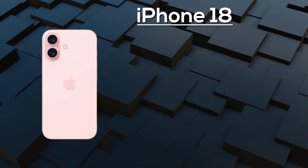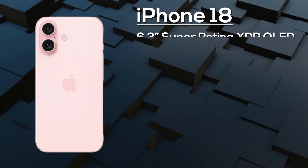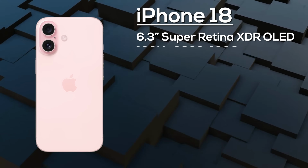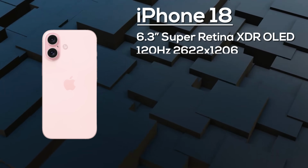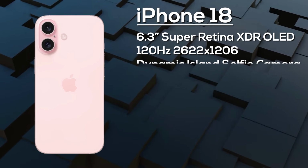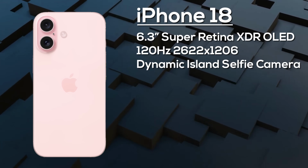So first up, we've got the standard iPhone 18, which is expected to come with a 6.3-inch Super Retina XDR OLED display running at 120Hz. Of course, it's going to be protected by Ceramic Shield 3, Apple's next-gen strengthened glass. Now the resolution is going to be 2622 by 1206 pixels, giving you roughly 460 pixels per inch, but we of course get a higher peak brightness and better HDR performance than we did this year.